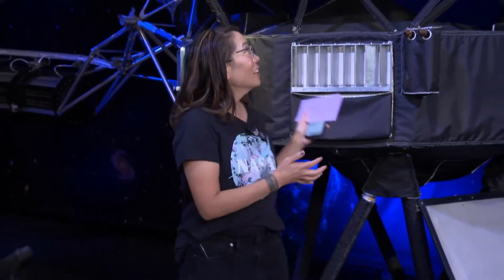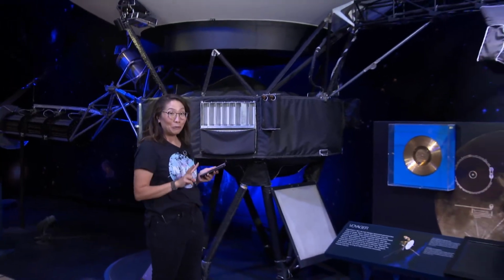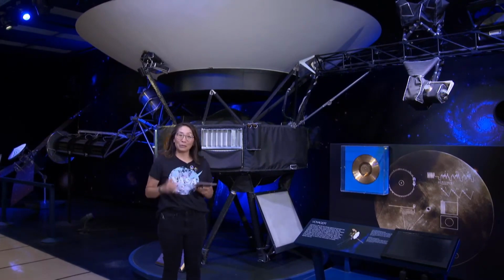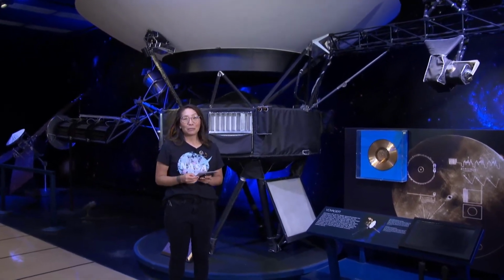I'm Jaree Cook with JPL's Digital News and Media Office, and I am here with a full-size model of Voyager. So there are two Voyager spacecraft, and they look just like this. Right now, we're right in between the two launch anniversaries. The first Voyager launched on August 20th, and the second Voyager launched on September 5th.